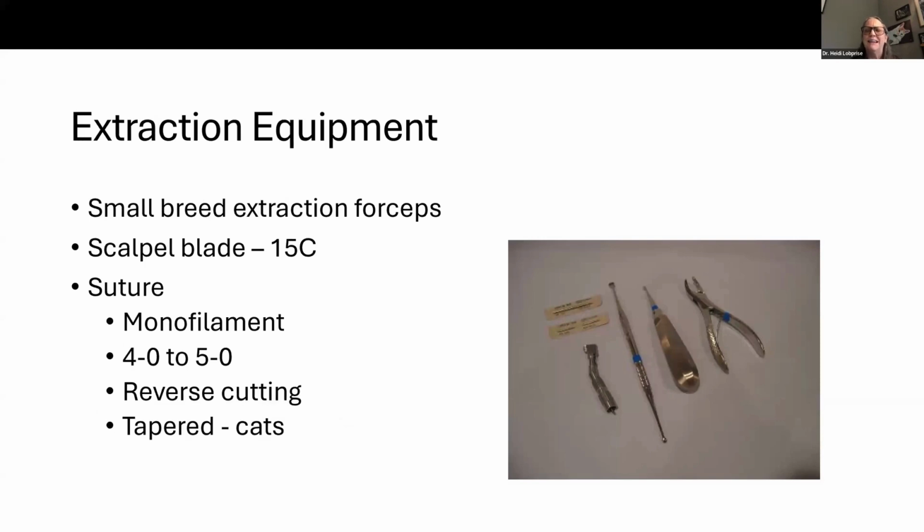General equipment, I like smaller. I like the small breed extraction forceps. With my elevators, they have some smaller shafts that fit your hand better. I like the 15 or 15C scalpel blade on a blade handle.